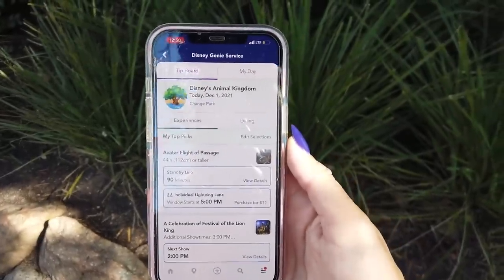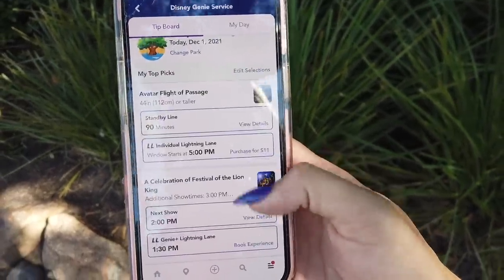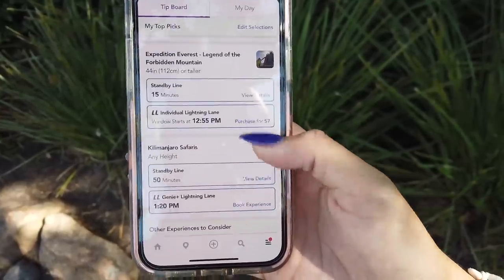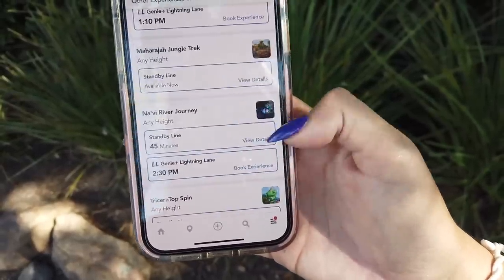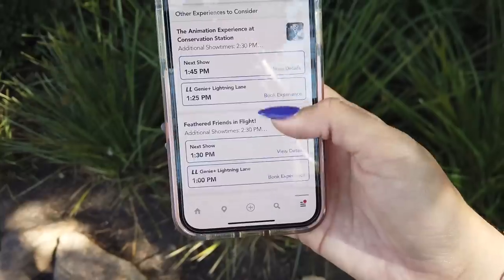Little midday wait time check-in for you. It's about 12:50: 90 minutes at Flight of Passage, 15 at Dinosaur, 15 at Expedition Everest, 55 at Safaris. Glad we did that early. Other attractions, there's not many. 45 at Na'vi River Journey. So pretty standard day here at Disney's Animal Kingdom.